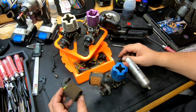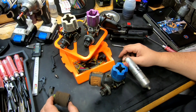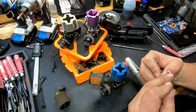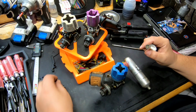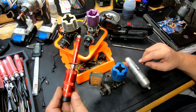Get this air filter all mucked up and whatever, it's rotted. Get this taken apart and get a new one of these too. Glow plug's dead, so we can get rid of this. Oh no, that one lights up good with this charger, with this warmer. Yeah, glow plug's not dead. It was a warmer. So yeah, looking to get a new Dynamite warmer, I guess.